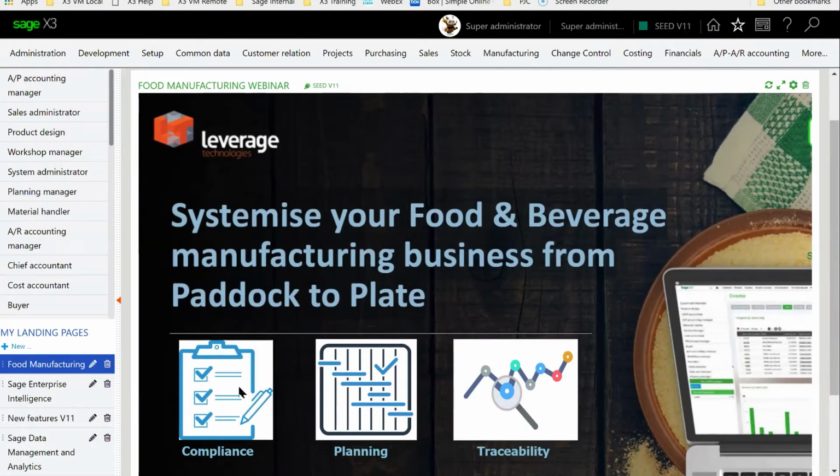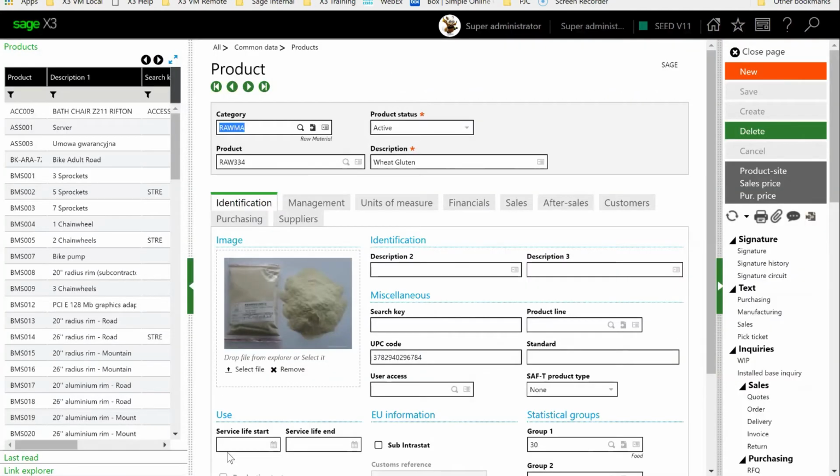We want to talk about 3 different topics: compliance, planning, and traceability. So let's go into compliance first, and see the elements that you'll find in Sage to support compliance. So here I'm in my product master. This is where I'll define all my products, ingredients, finished goods, semi-finished, etc.